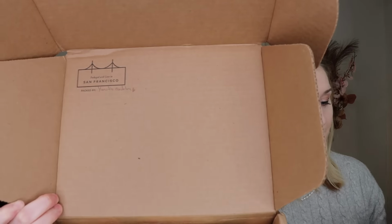All right, up next, I got a palette. This is from Danessa Myricks, and this is their Groundwork Defining Neutrals. Ooh, I'm actually pretty stoked about this. I don't actually know what the palette looks like, but I've gotten Danessa Myricks palettes before, and they've been very colorful, which is fine, but I'm more of a neutral girl on a day-to-day basis, especially for work.